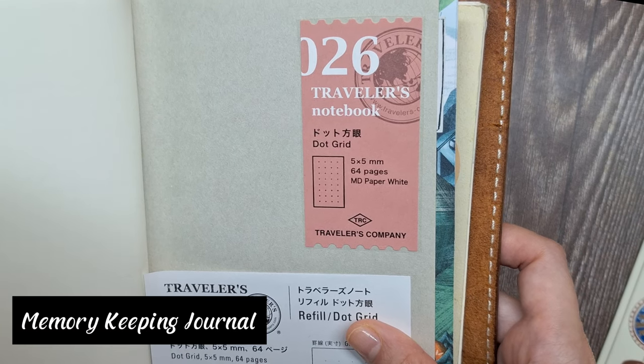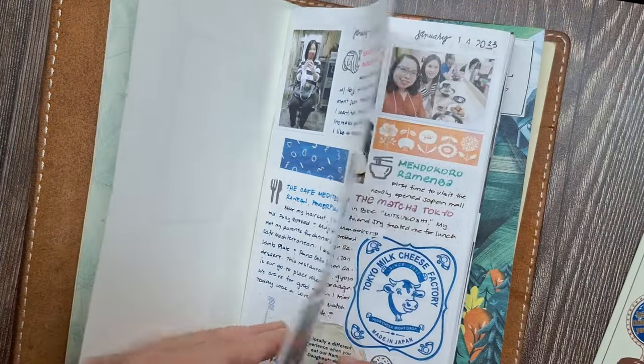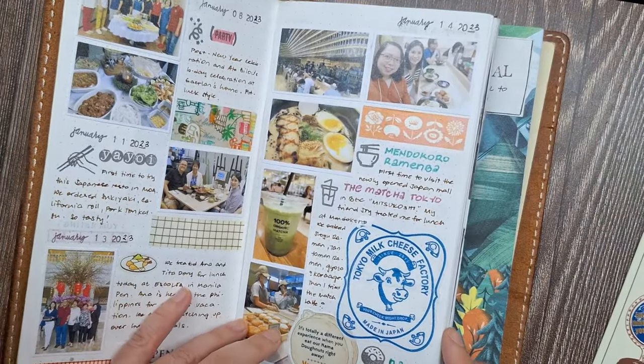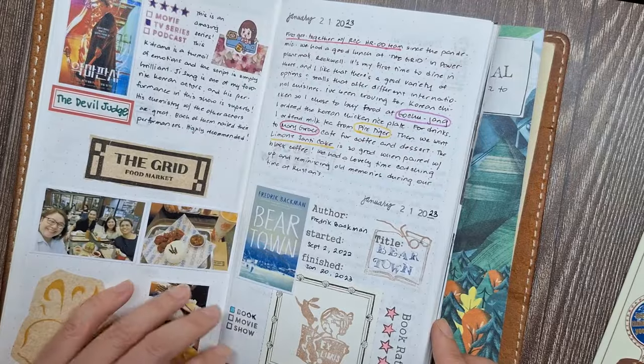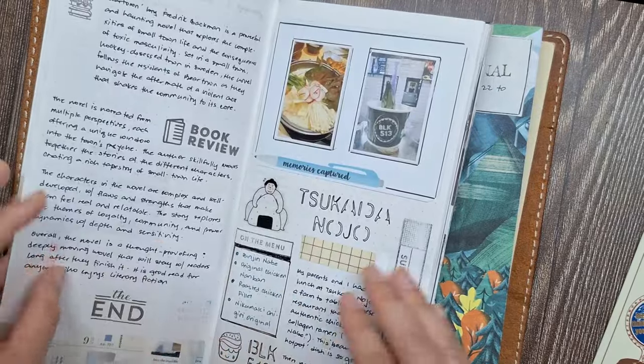The second insert is my memory keeping and scrapbook journal, where I record meaningful experiences, milestones, food adventures, books I've read, movies or TV series I've watched, and other activities.